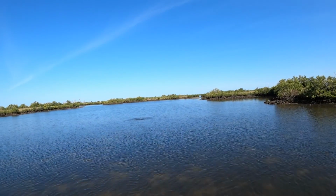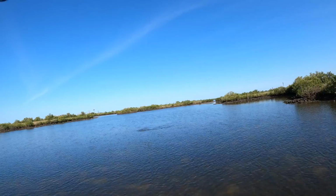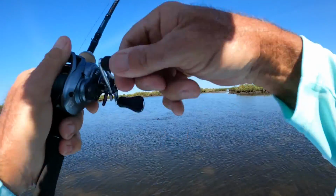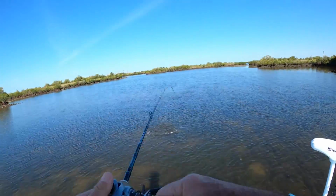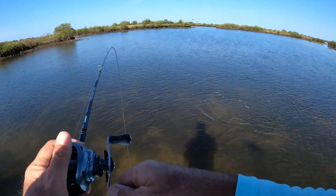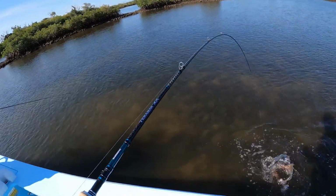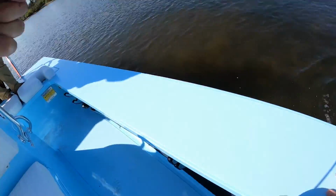Make sure my trolling motor's off. Another nice red. Man, when he was shaking his head for a split second, I thought I actually had a trout. I was like, maybe it's not a red. Right where he's supposed to be, right where you told me he would be. There goes two more.